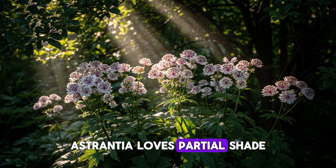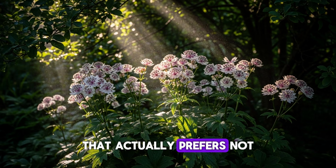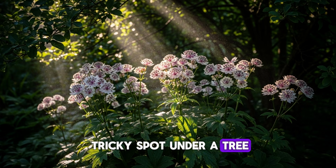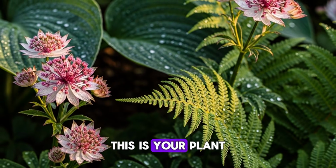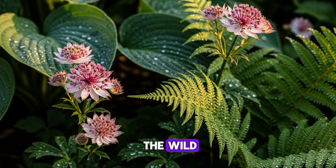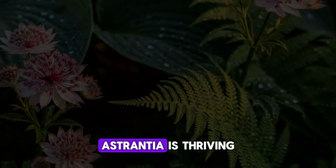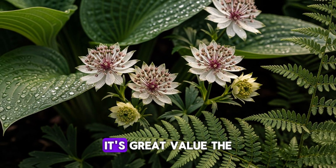But here's the real magic. Astrantia loves partial shade. Finally, a long-flowering perennial that actually prefers not being in full sun. If you've got that tricky spot under a tree or a border that gets morning sun and afternoon shade, this is your plant. It also copes brilliantly with our wet summers because it naturally grows in damp meadows in the wild. So while other perennials are sulking in soggy soil, Astrantia is thriving. At around 10 to 12 pounds per plant, it's great value.